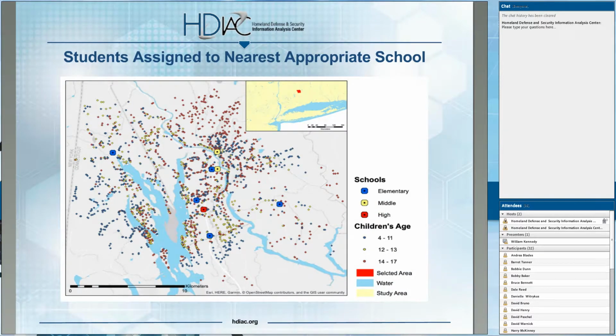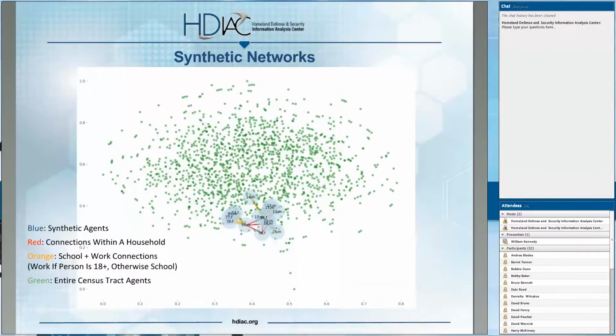And now this plot is showing the distribution of the students, the minors, and the school systems. The census information doesn't have information on school systems. We went to appropriate sources to get where the schools are actually located in our region, and we synthesized the population by sending the students to their nearest schools of all three categories: elementary, middle schools, and high schools. And this is just a plot to show that the students are appropriately commuting to their reasonably nearby schools.